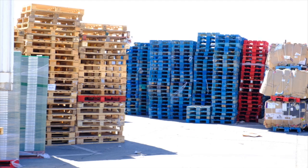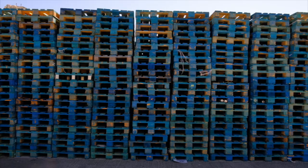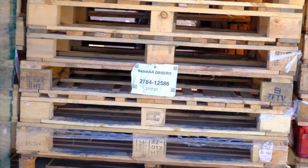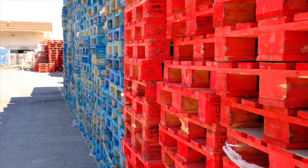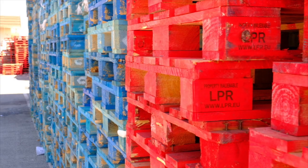Since Gibraltar left the European Union, pallets sent back to the EU need to meet its ISPM 15 standard, a measure developed by the International Plant Protection Convention that uses a marking to show wood materials shipped between countries have been heat-treated to prevent the global spread of timber pests. Pallets shipped within the EU don't need to comply with this.